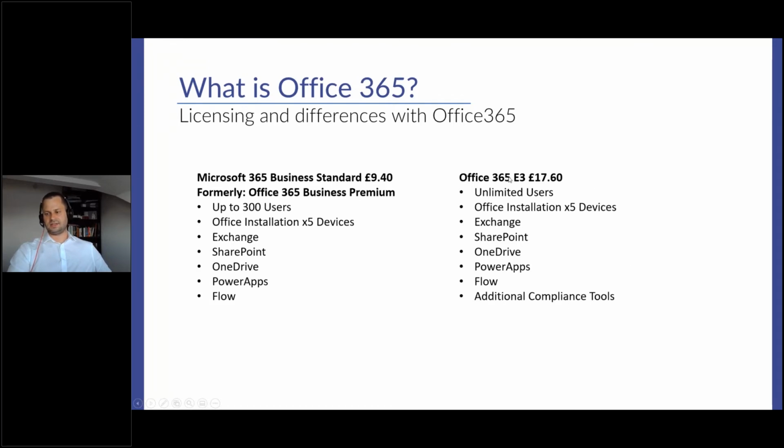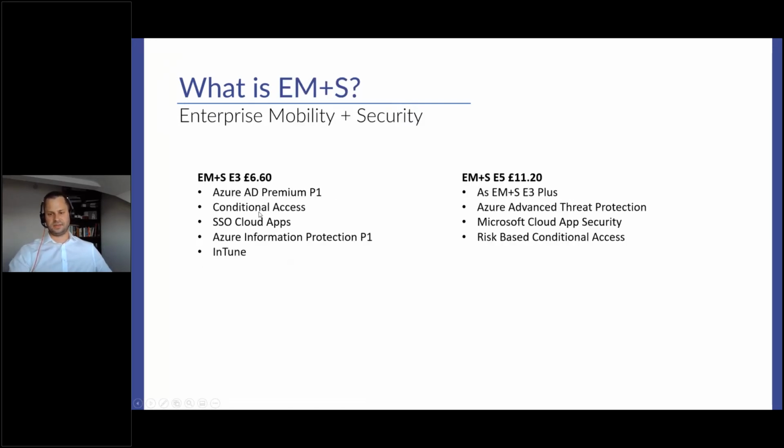It includes everything that I've showed you today. So it includes Teams, SharePoint, Exchange, Power Apps. It includes the ability to install Office. And then we've got the E3 licenses. These are the ones that, if you've got more than 300 users, you're generally looking at. It also includes some additional compliance tools, like retention and legal hold. So you'd either be using this one for smaller organizations, or if you had some legal hold requirements or had more than 300 users, you'd be looking at this one.